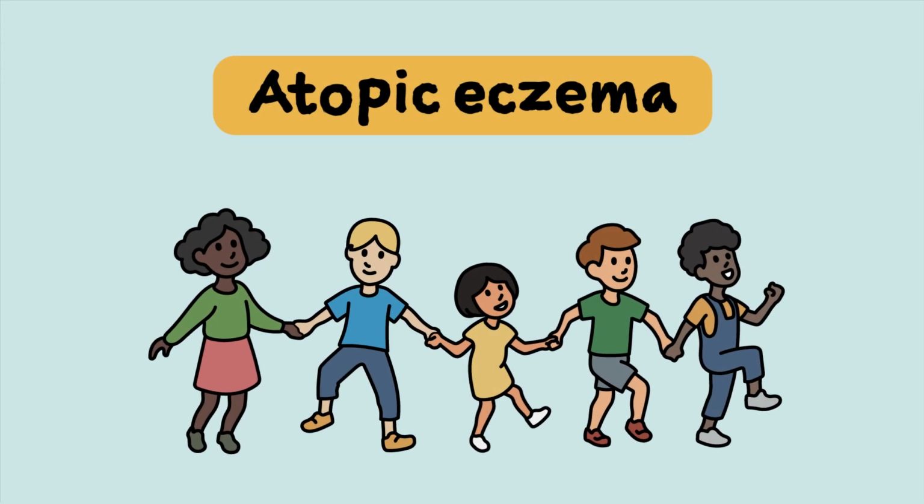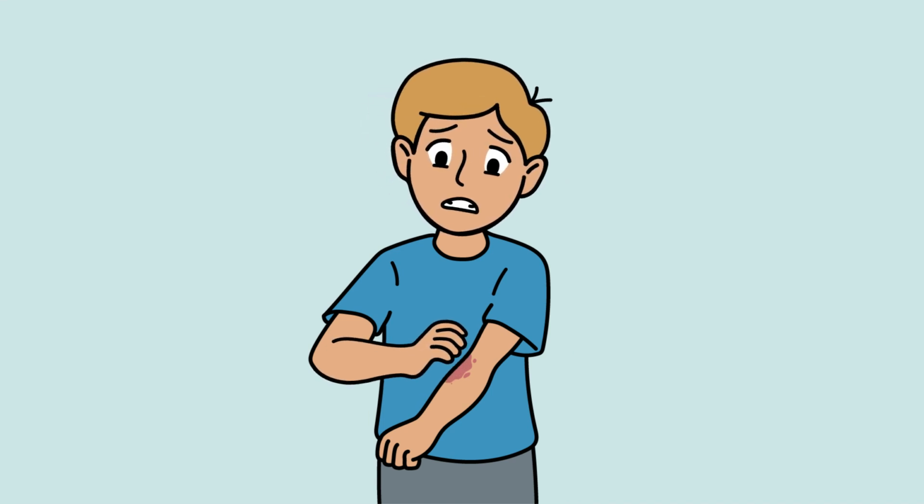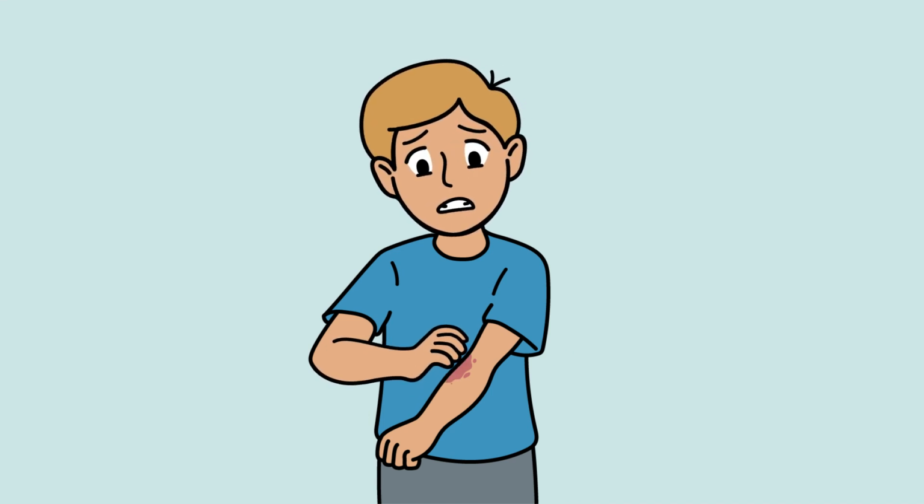Atopic eczema, also known as atopic dermatitis, is a common condition affecting about 1 in 5 children in the UK. It causes the skin to become itchy, dry, red or darker and sore.